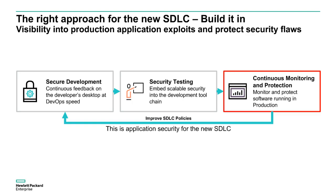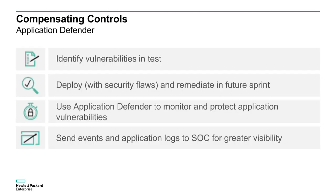So think about, there's lots of reasons why you could have vulnerabilities in production. Some of it may be from your own code, and it may be a conscious decision to push those into production. Could also be that it's not your code, or it's legacy code that's very fragile and you're afraid to change it. It could be third-party code, though, where you're at the mercy of the vendor to fix it. So there are ways that you can virtually patch that in a production environment, and you can use Application Defender and RASP to do that. So let me explain what I mean here.